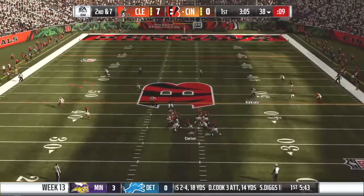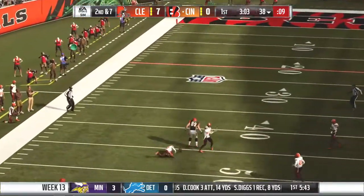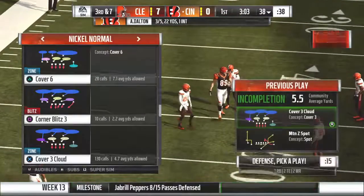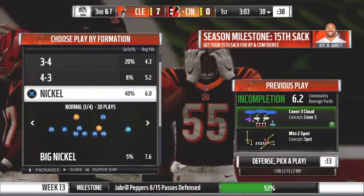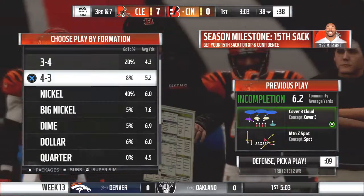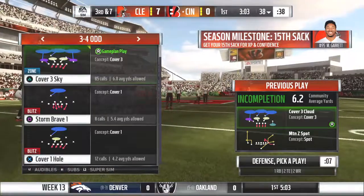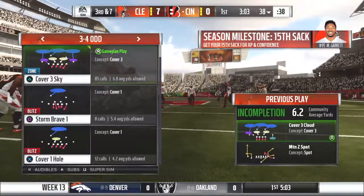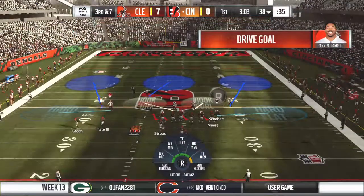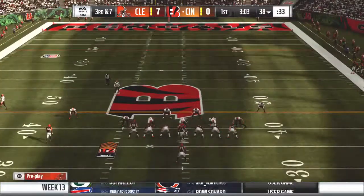2nd down, Dalton. And that one was nearly picked. Not sure he was accounting for the free safety. That brings up 3rd down. Well, nearly another interception there. That would have been 2 drives in a row with a pick. He's got to start taking care of the ball way better than what we're seeing. Interestingly, that throw was probably worse than the one he threw the interception on last drive, but fell incomplete.